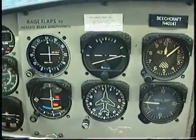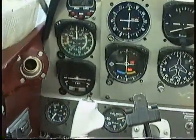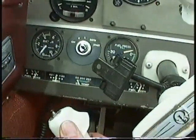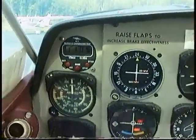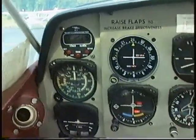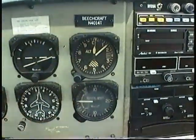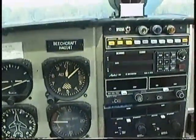The rest of the flying instruments are standard T configuration. All the gauges. Chronograph was installed approximately a year ago. The altimeter was replaced 2 months ago when we had IFR certification done.